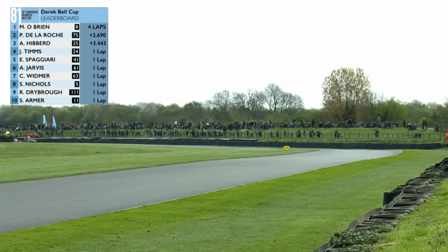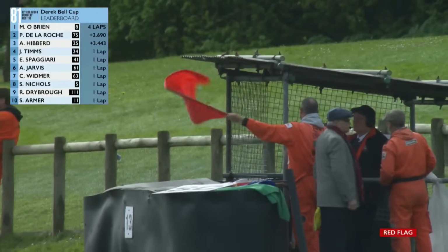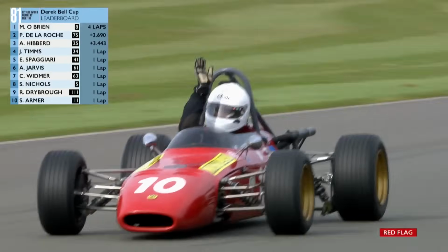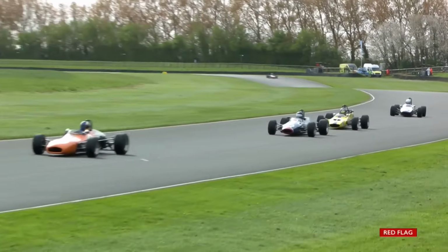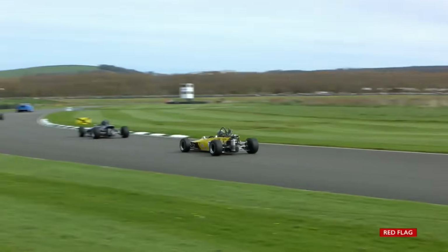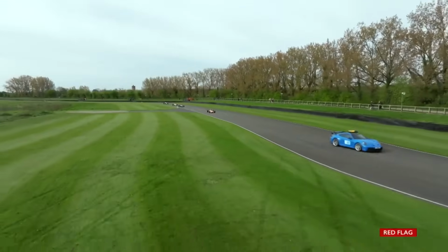So they're in the 3, and now we have a red flag thrown, and so all the cars will come back round and they will form back on the grid. We've got 14 minutes to race. We've already had 6 minutes this race. It's been nip and tuck, exquisite battling between not just 3 drivers at the top of their craft, Michael O'Brien, Peter De La Roche and Andrew Hibbard, but in the essence of the day, Harry, the Formula 3 cars always a race, but they always had chassis variety. Look at the different shapes, the blue Titan, the yellow Alexis and the white and black checkered flag team Brabham in the rear of that pack.